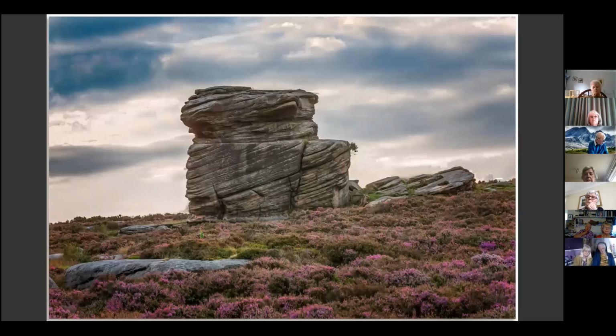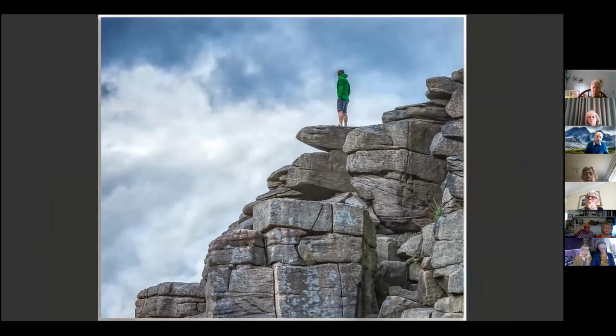And that's something called Surprise View. So you walk up this from this car park, and you've got a nice heather and this huge rock that's just sitting there. There's a guy standing in the rocks, looking out from Stanage Edge.